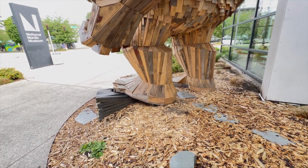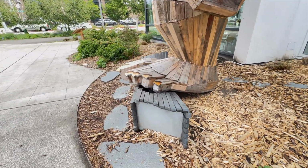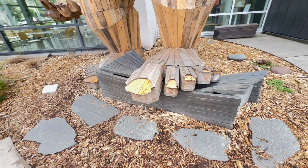This is just amazing. Like even the detail. So look at the crushed box because they stepped on the box.